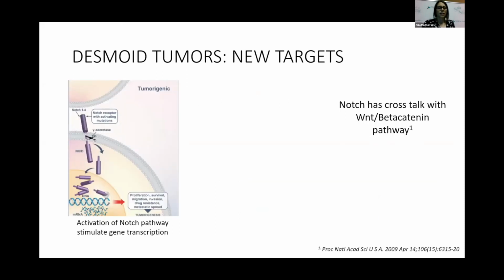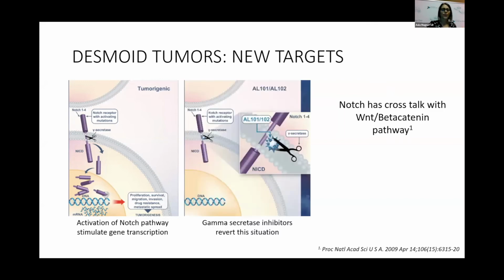In the last years, there is an increasing interest in another pathway, which is Notch. The Notch pathway has a crosstalk with the Wnt beta-catenin pathway, and this Notch pathway results as well in an enhancement of gene transcription when it's translocated to the nucleus. Gamma secretase is an enzyme critical in the function of this pathway, and in the last years several gamma secretase inhibitors have been developed to explore the blockage of this pathway.